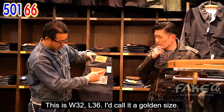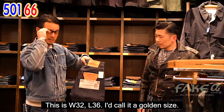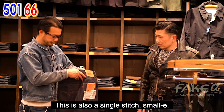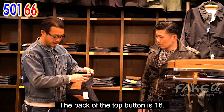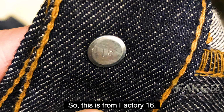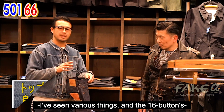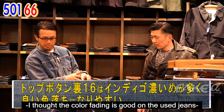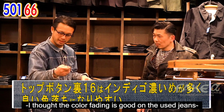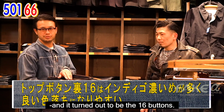Here's a different one. This is 32 by 36, and I would call it a golden size. This is also a single stitch and a small E. The back of the top button is 16, so this is from factory 16. Now there are many theories about this, but for some reason, the buttons with 16 tend to fade very well. The indigo is a little bit darker, so there were many times when I thought the color fading was good on the used jeans, and it turned out to be the 16 buttons.